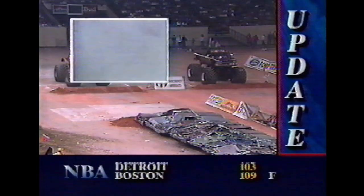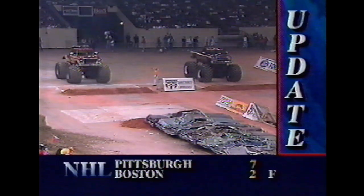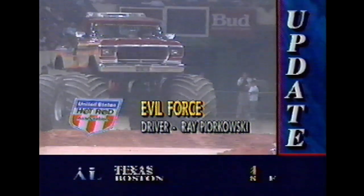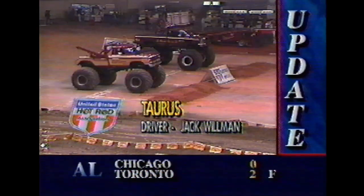Continuing on now in the first round, here's the next pair of trucks coming to the line. Force, driven tonight by Ray Perkowski. This is the 22,000-pound tow truck. We'll be going against Morris, Jack Willman.